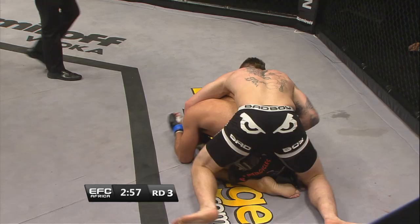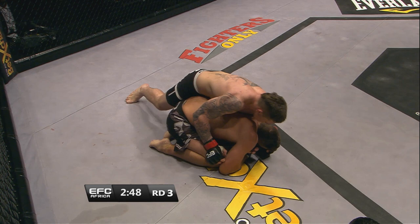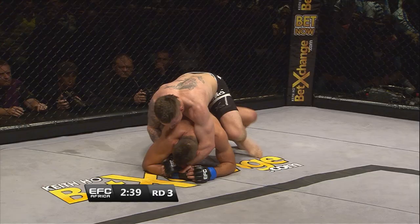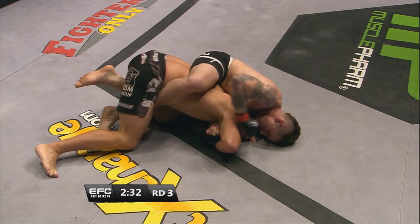Drotschie now on Van Heerden's back again, softening him up with punches. He'll try and look to get those hooks in. Plenty of time left in this round for Drotschie from this position though. Van Heerden trying to avoid those punches from Drotschie. He's got the one hook in now. Now he gets the other hook in as well. Just in the dominant position here.